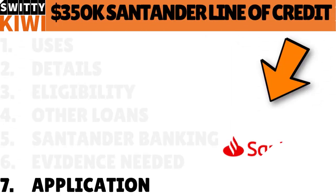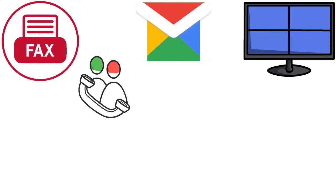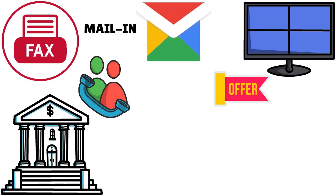Let's talk about the application tips here. To apply for this business line of credit, folks, the line of credit is massive. We are speaking $350,000. That's the maximum, minimum 10 grand. You have several ways of applying, right? You can apply via email. You can apply via fax, online, phone, mail-in if you receive an offer from them. But it's just better to visit a branch. It's just a lot better.